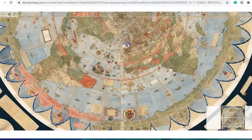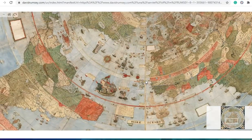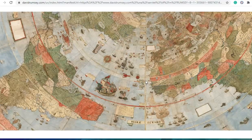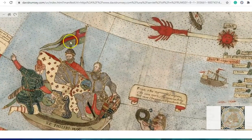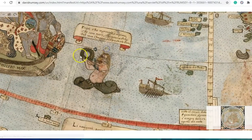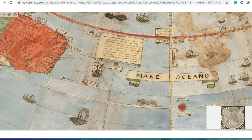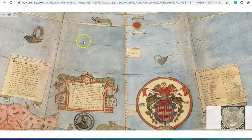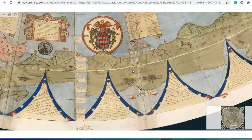Because this is a map, this is a proper map. This is what they used to say around 1500. So this was around the so-called age of exploration. As you can see, there's boats everywhere, some familiar signage. Down here we have a merman with a wreath. And like I said, lots of stuff written around which I would love to be deciphered. Now, I found lots of interesting things on this. I mean, look at this landmass.